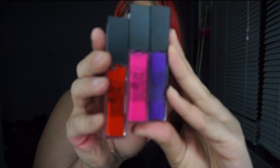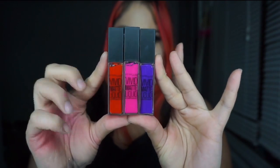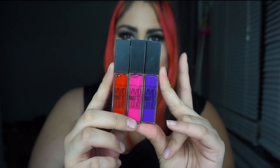Hey everybody, today I'm going to be doing a review on the Maybelline Vivid Matte Liquid Lipsticks. Now these are brand new. I was told they were coming out in 2016, but they popped up in CVS and I'm so excited to bring you this review. I picked up 3, there's a lot more shades. There's reds, there's nudes, there's even a very dark cherry shade, very similar to this color, available.